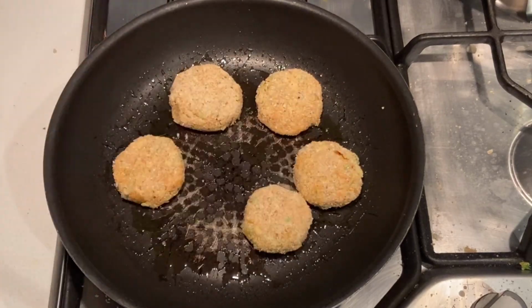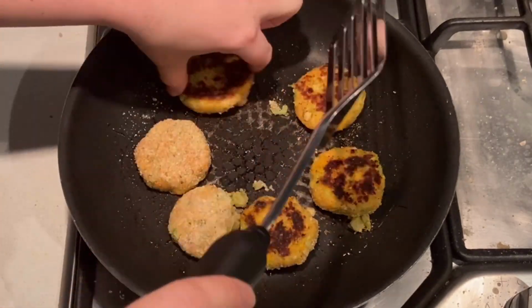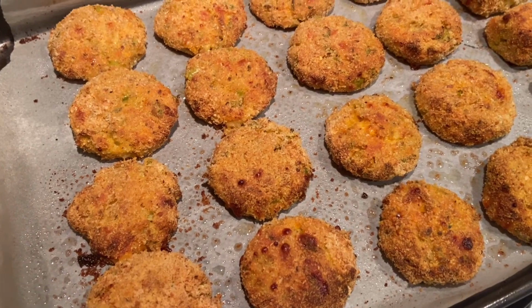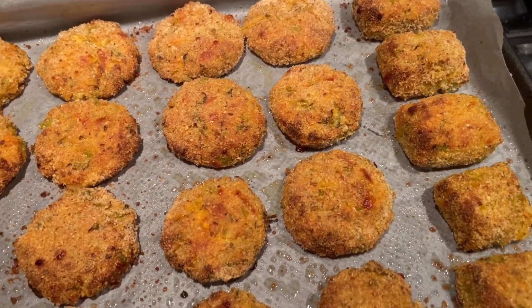The texture is just so much better, and the vegetables really soften up a lot more when cooked in the oven. Now, I just serve these with chips and salad, but these also make a really good first finger food for babies and toddlers, just served up on their own.